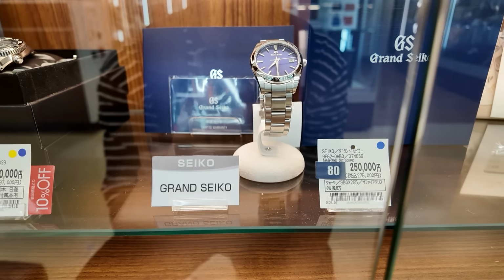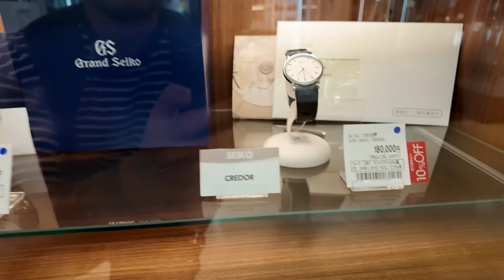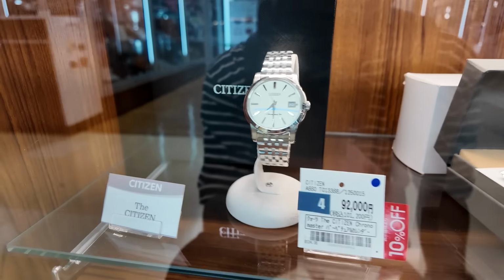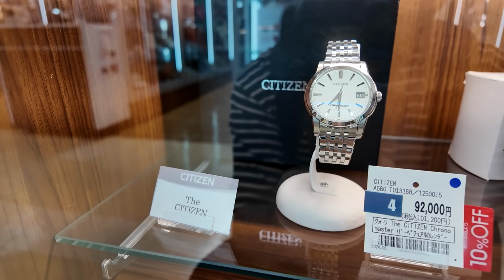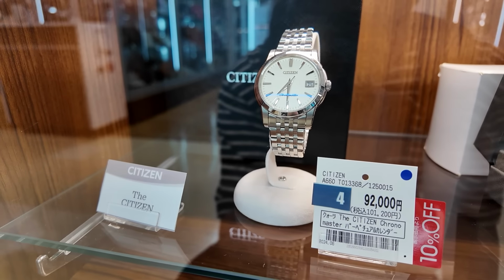A Grand Seiko Blue Dial for 250,000 yen. And this one, it's a Credor. Seiko Credor at 180,000 yen. And for the past few videos, we've been receiving tons of comments about Citizen. So here you go, guys. This is Citizen Chrono at 92,000 yen.